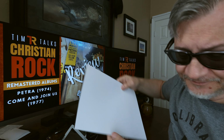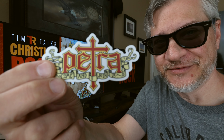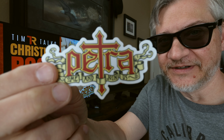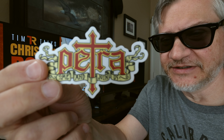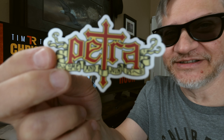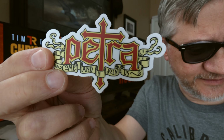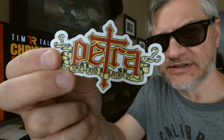Great cover art. And then, of course, the sticker of the logo itself, which is really kind of cool. These little bonus features are nice. They didn't have to do this. They could have just remastered the albums, but really a nice touch. This logo, I think I mentioned earlier, Schlitt era Petra went on to reuse as the logo for Petra around the 40th anniversary time, and I think they still used it on perhaps the 50th anniversary records as well. So it's kind of neat to bring this logo back.